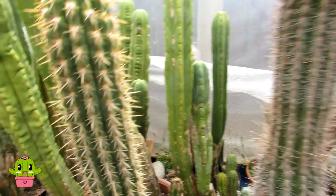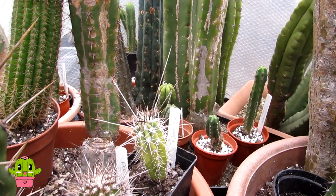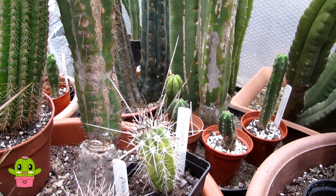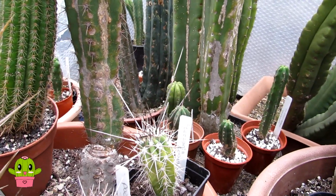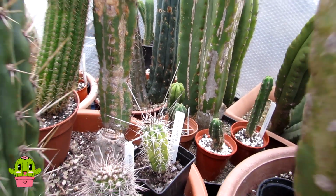And also I have to mention the Stetsonia coryne, because that is also a very sharp spiny cactus. Look at that. Probably 2-inch long spines. Only a small one, but it's known as the toothpick cactus because of its very sharp spines resembling a toothpick. It's just incredible. Look at that. Oh, I just love these sharp beasties.